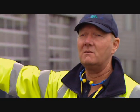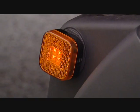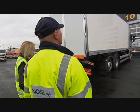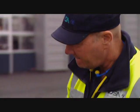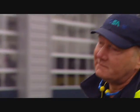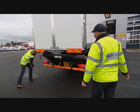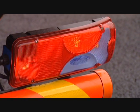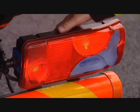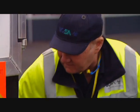OK, well, we'll get our assistant to work the lights for us. Harry, just put the lights on, please. Side lights first. And we look down the side of the vehicle here to make sure that the marker lights are present and working OK. Just try your indicators, please. From here, I can see the side repeater indicator we checked for security before. Other side. OK, brake lights, please. OK. Hazard lights. Rear fog lights, please. The important thing to check here also is that the operation of any one lamp doesn't affect the operation of another one. OK, so there's no cross-action between them.